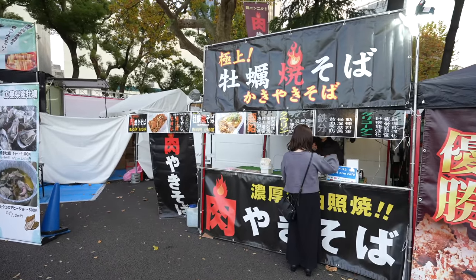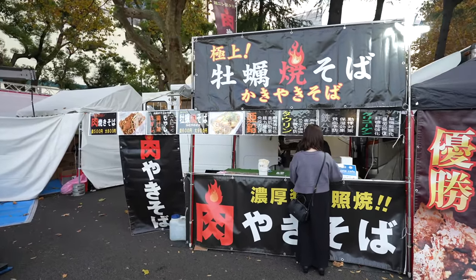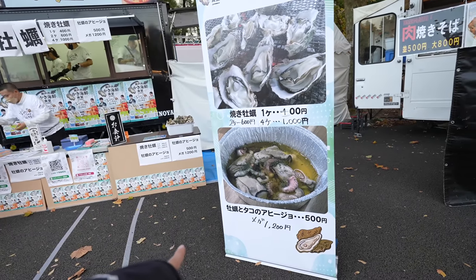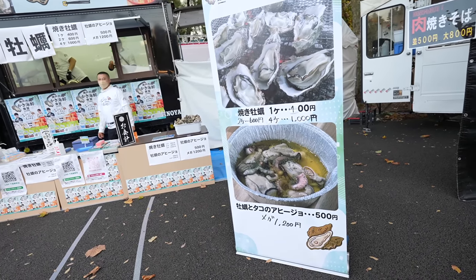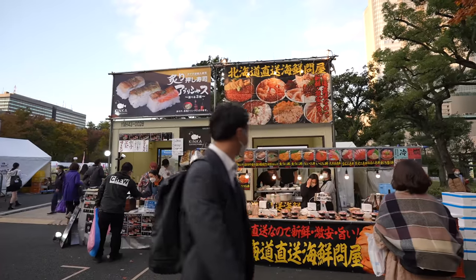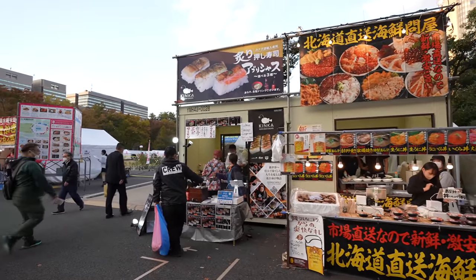And it's again oyster yakisoba. Oh, look at this ahijo. Oyster and octopus. It must be perfect with beer. 500 Japanese yen. Not bad. And that's seafood bowl. Also, oshizushi.